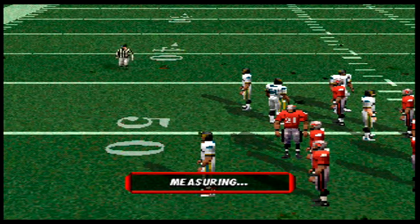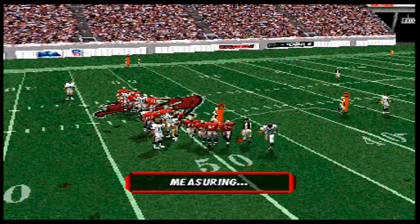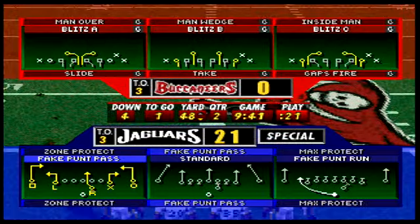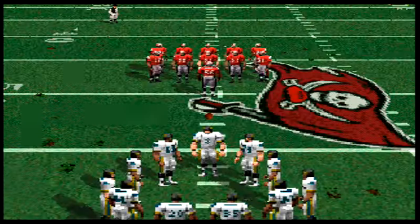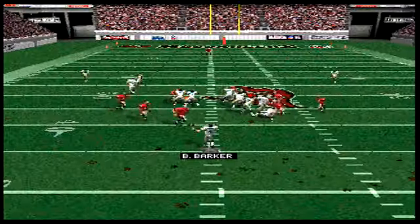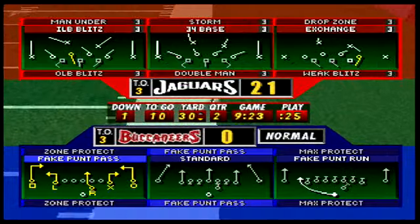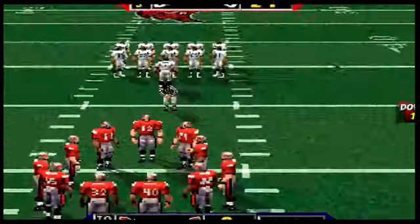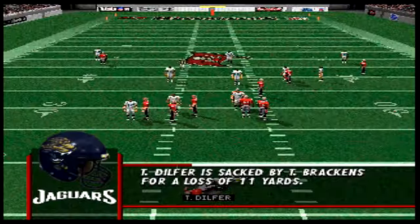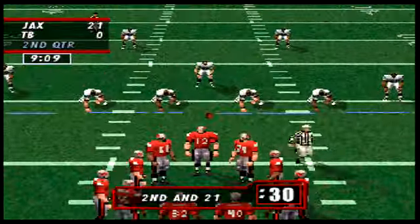Up here, it looks like they're short. Short gain on the play. It's fourth and short on their own 48. That brings up first and 10 from their own 30. That brings up second and long from their own 19.